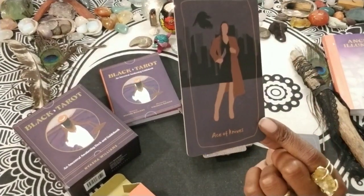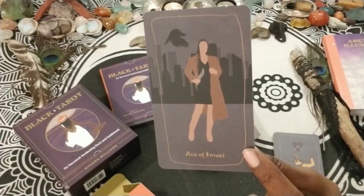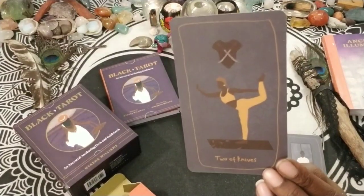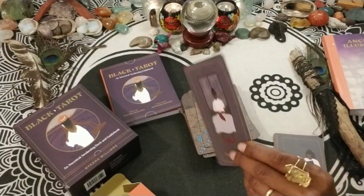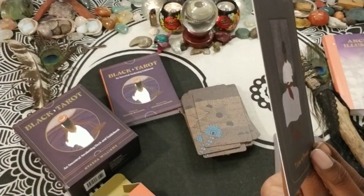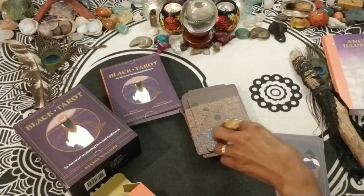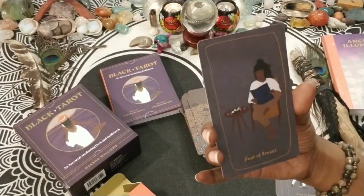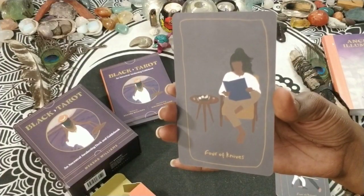We're moving on to the minors of the Ace of Knives. Two of Knives. Three of Knives. Looks like she's knitting something. Four of Knives. She's resting and meditating and taking a load off for a moment. I like that.